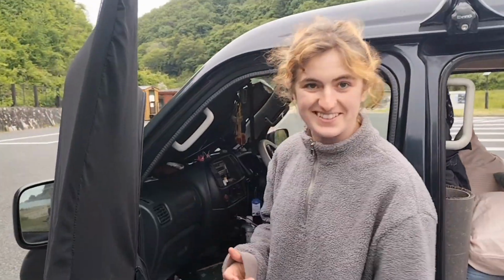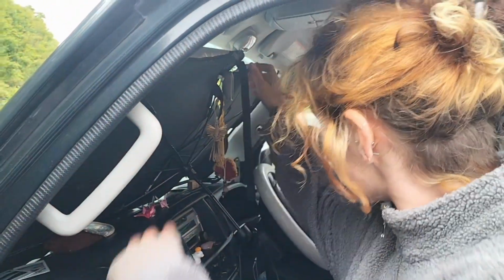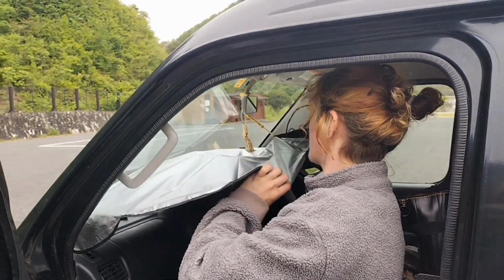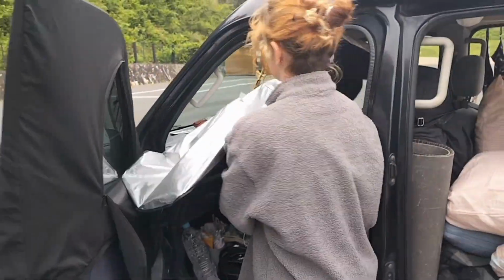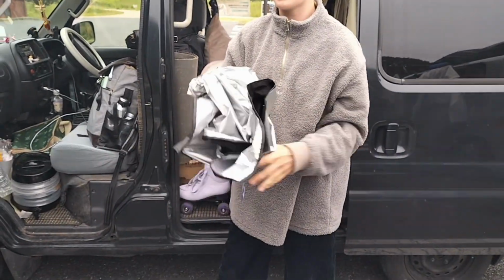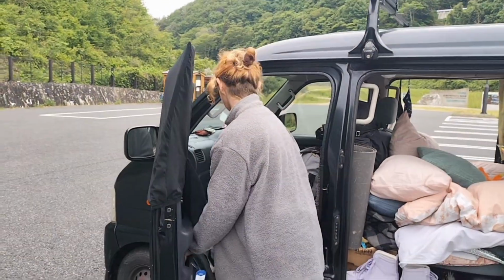Here I have my knickknacks. Oh, actually, I'll show you this first. This was really useful. It's my insulating sunscreen, and it's like an umbrella. And then you just open and close it like this, which is really cool. Oh, I'm obsessed. Yeah, it's so useful. When I put that away.